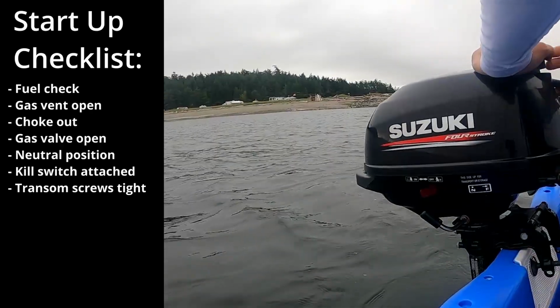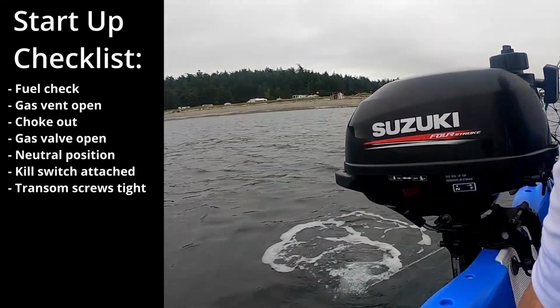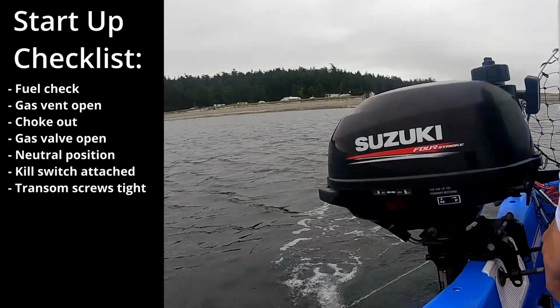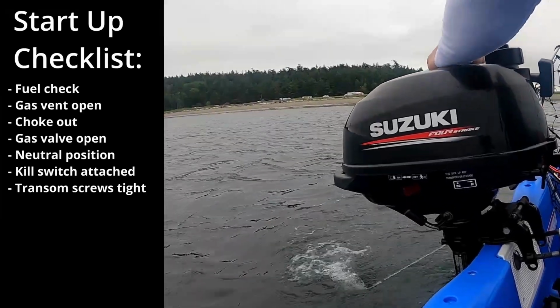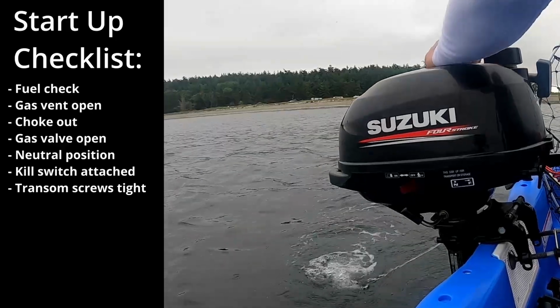One issue I had this outing is keeping it running on the first pull. It starts up nicely, but when I push in the choke, it dies right after. Do I need to keep the choke out longer before pushing it in? Let me know in the comments below. After another couple pulls, the engine got going nicely and it was great for the rest of the trip.